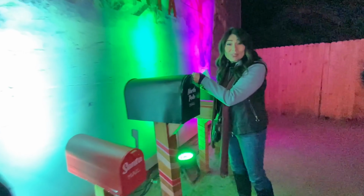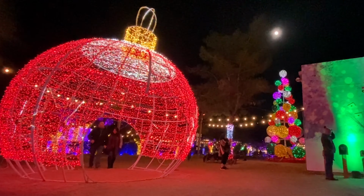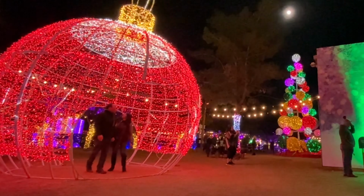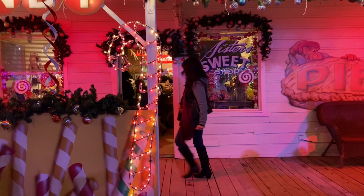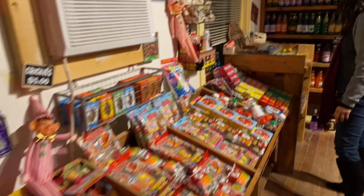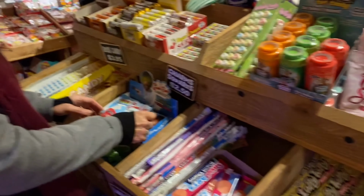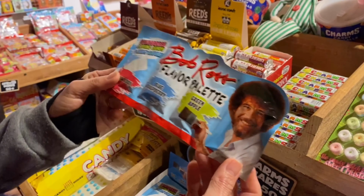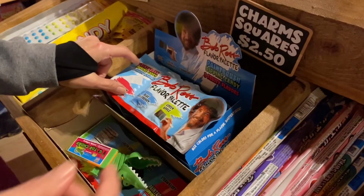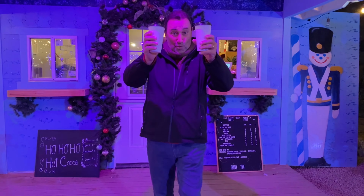Look how cute, you can drop off your letters to Santa here. My husband and I walked all along Santa Claus Lane, popping our heads into all the cute shops. I thought the sweet shop was adorable. Bob Ross flavor packet. I love Bob Ross. Hot chocolate.